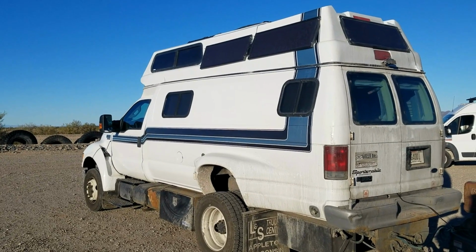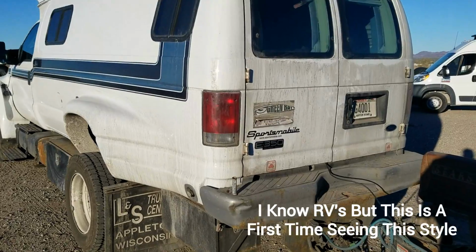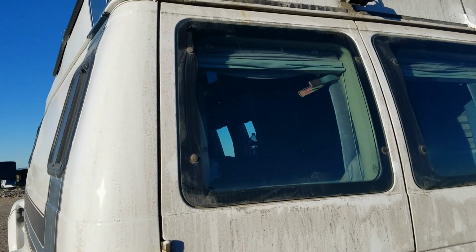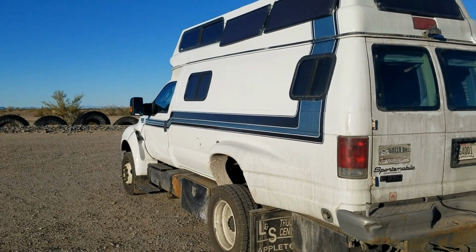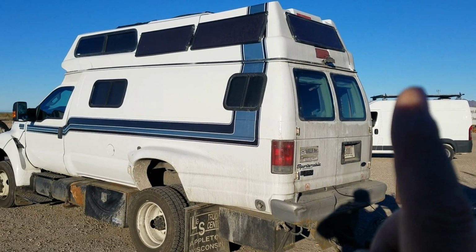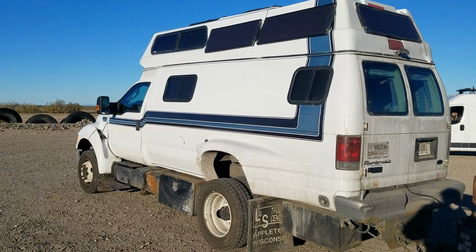Now, I know RVs. It says it's a sports mobile. I don't know. In the little pole up in the top corner right here, tell me if you like it or don't like it.